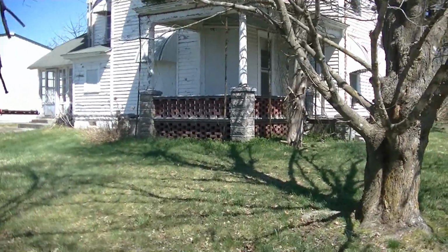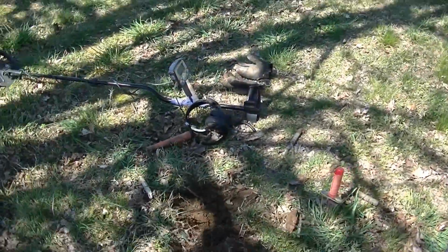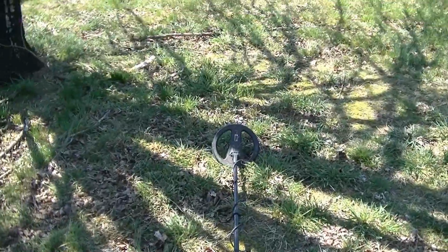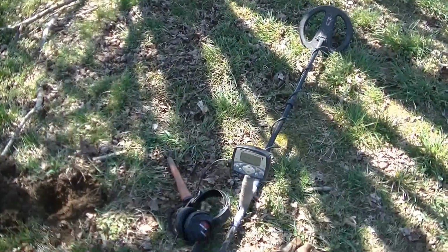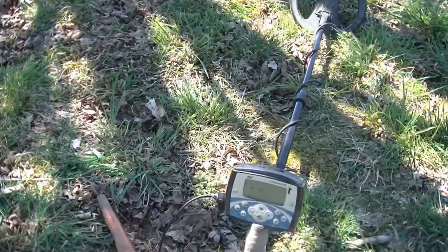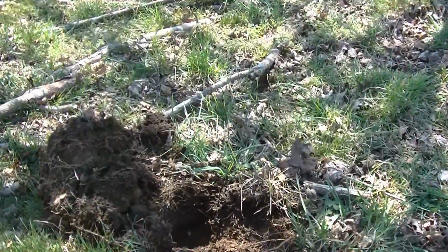Beautiful. Early 1900s, possibly late 1800s, but those of you following know the CTX has been on the blink. It's supposed to ship out today. Today is Monday the 28th of March, and so I'm using the Xterra 705, and I just exposed this. I don't know what it is yet.